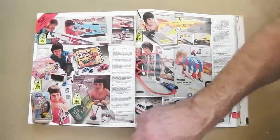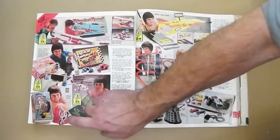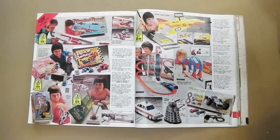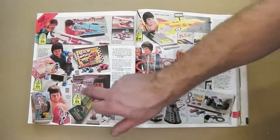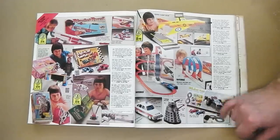Evel Knievel, the rev-up bike, a total classic stunt cycle, an inertia flywheel at the back with a rip-tie type plastic zip tie arrangement where you pull it. You know what I'm talking about here, and off he goes with the inertia of the wheel, would set it in motion. That flying helicopter was great. Dalek, something of the time.